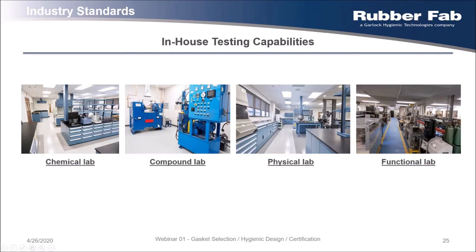Our compound lab focuses on micro-scale rubber production. This is a 1200 square foot lab, and it is used to produce small batches of experimental or custom-made compounds and to study the results of small changes in formulation or processing.